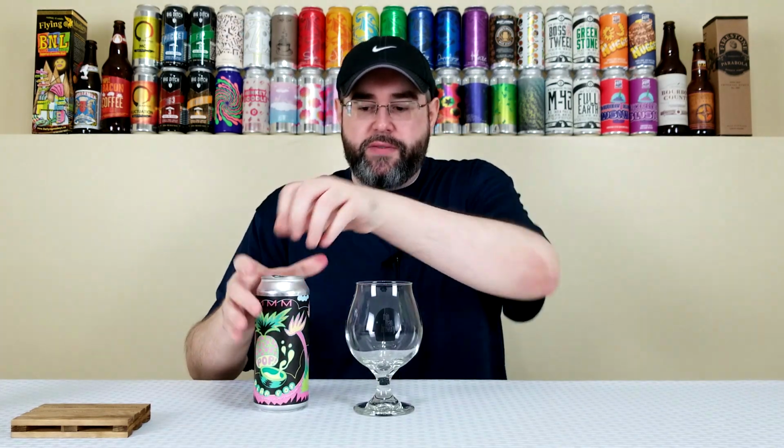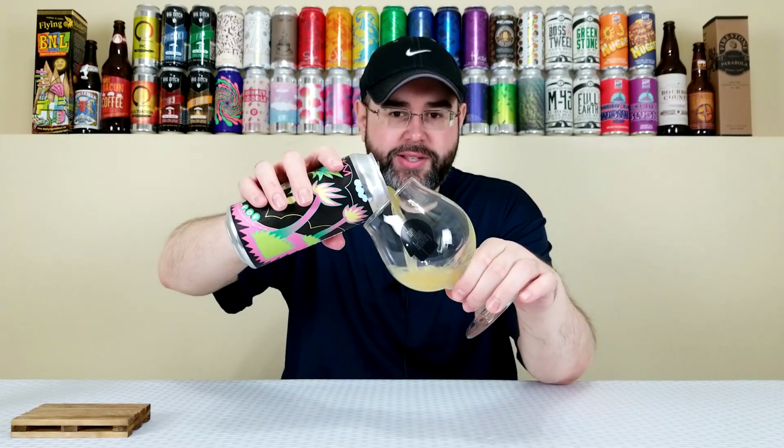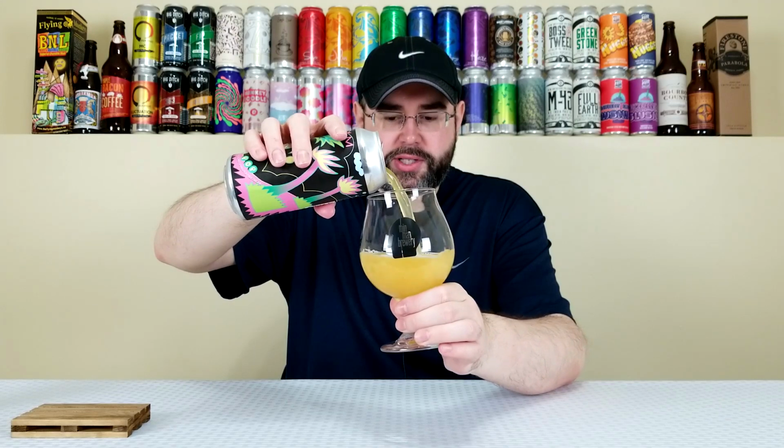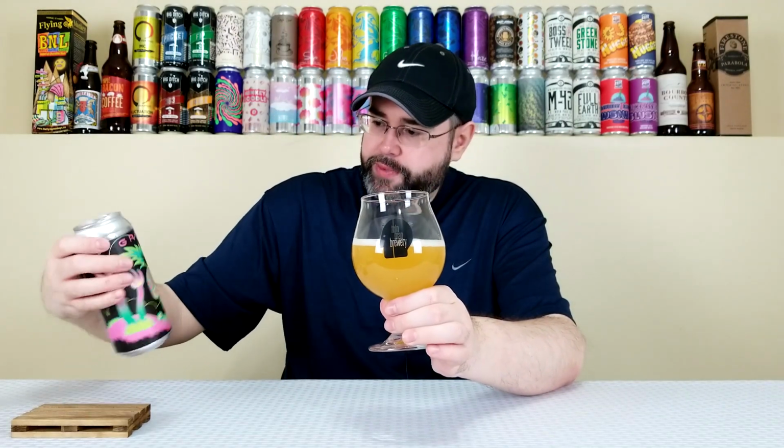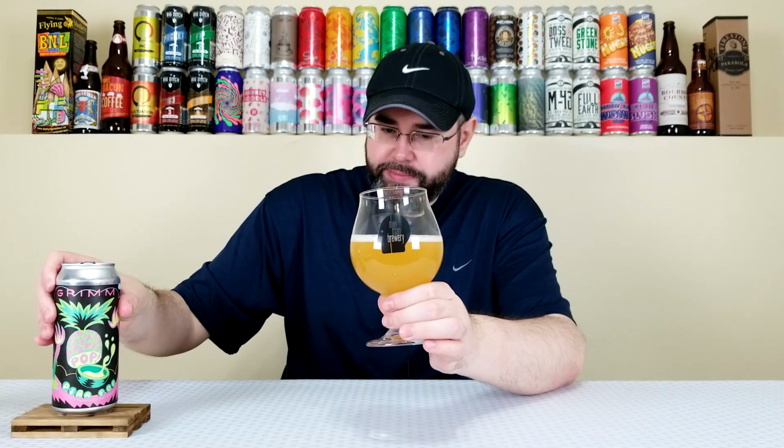So I really like that they have started canning their Pop series. They used to come in 22-ounce bombers for like $9.99, which is expensive. But now they're in these cans, and they're like $6. Still expensive, but not as expensive. So yeah, the Pop series, I love it.